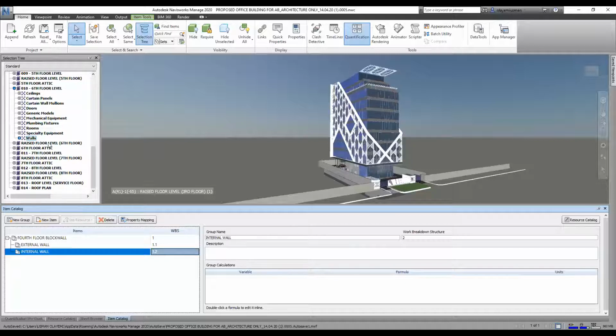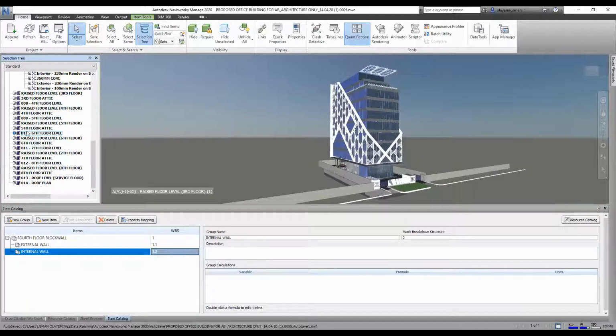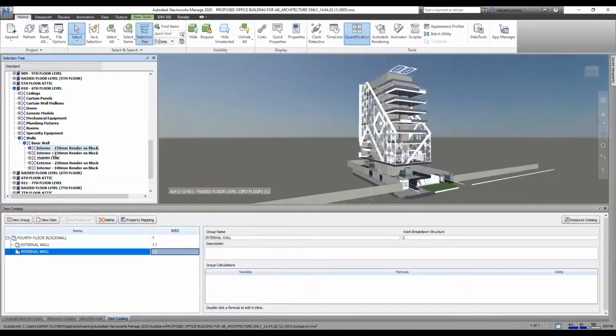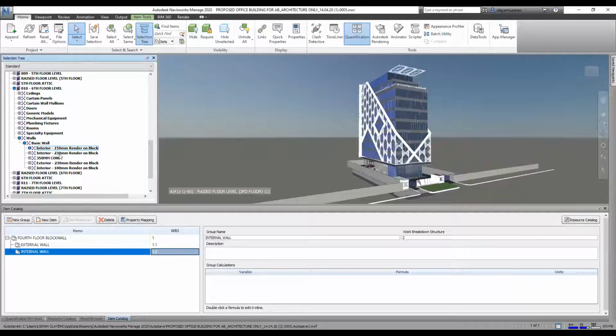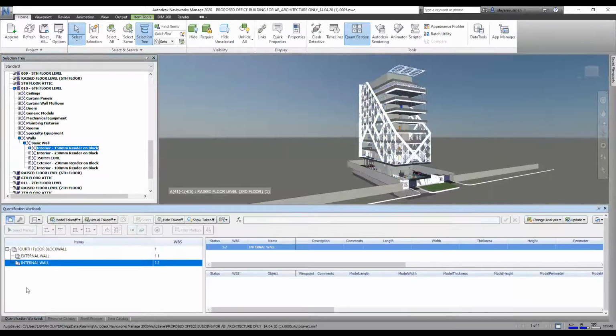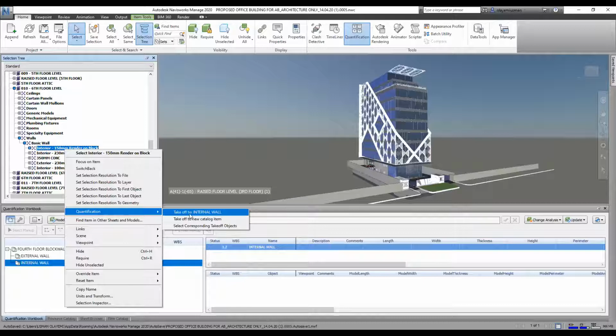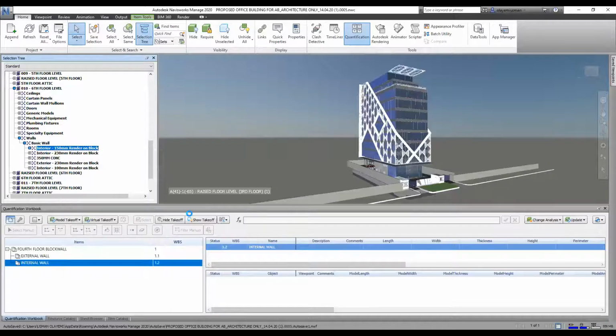So for me to now go and do my quantity takeoff, let me say I'm using, okay, let's use 6th floor. So click to open this, go to your walls, expand. Now you can see this is 150 walls, 230 walls and 100 walls. I know that all these 150, 230 and 100 are internal walls, so it's allowed for me to just click on this item and right click on it. Go to your workbook here, right click on this, go to quantification, take off to internal walls. So I click on take off to internal walls.